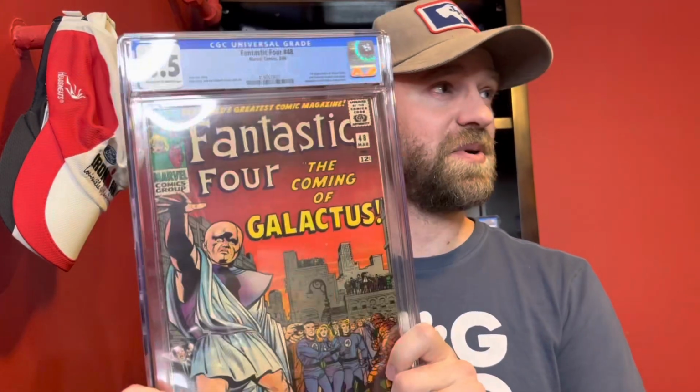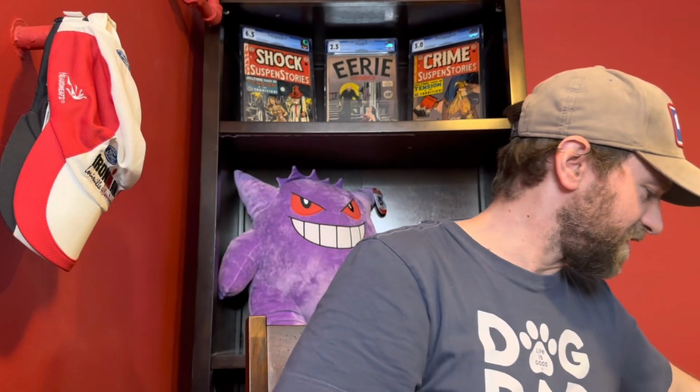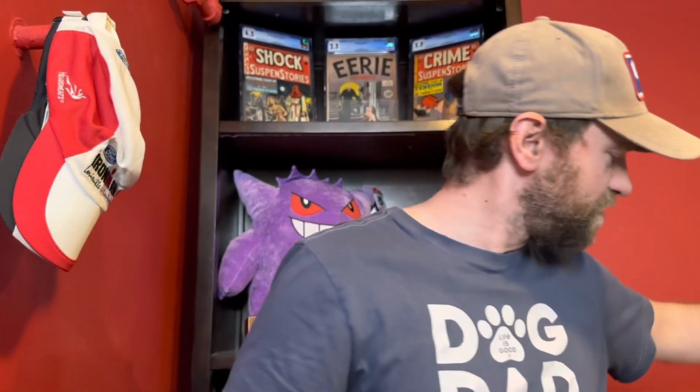And if you're not aware, this is the first appearance of Silver Surfer, first cameo appearance of Galactus. I personally like issue 49 more, their first cover appearance. I like that cover more, but yeah, super happy with that. That looks awesome. All right, now we are going to jump up to the Bronze Age with this book.